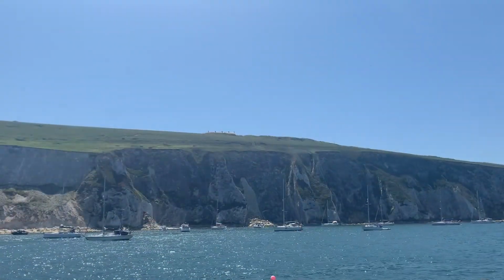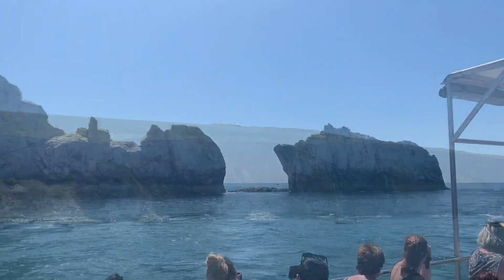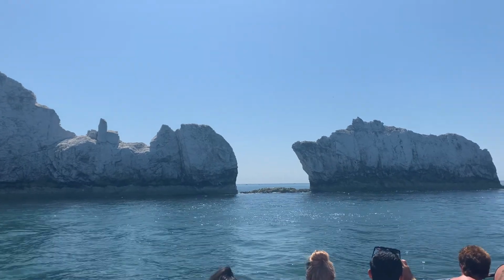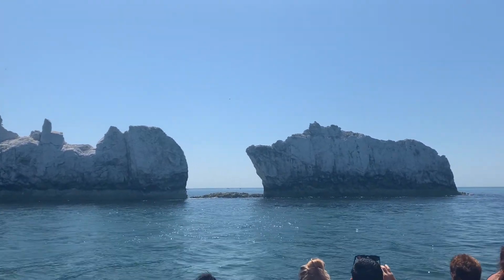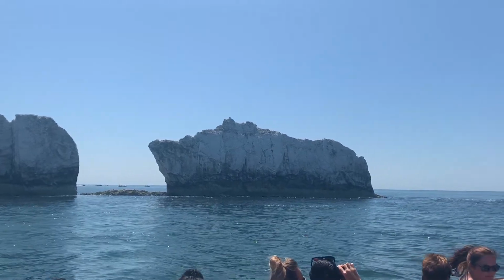As the boat takes you out to the Needles, you can see the gun tunnels in the cliffs of the old Victorian battery, plus the fortress on the hill above. The Needles themselves are chalk stacks that stretch out into the sea.